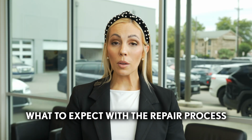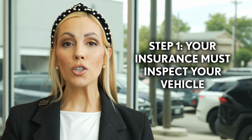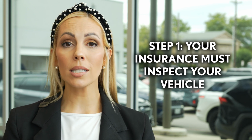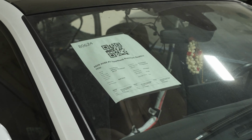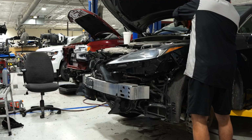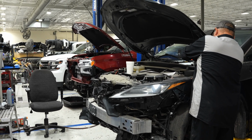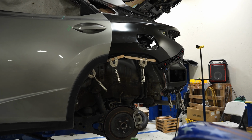So let's get started with a brief summary of what to expect with the repair process. Step 1, your insurance carrier must inspect your vehicle and approve your claim in order for us to begin our work here at the Collision Center. Once that is taken care of, we will begin to road map your vehicle. We will identify any accident-related damage as well as unrelated damage. If you would like any of the unrelated damage repaired, we will provide an estimate during the initial visit and take care of the repairs at the same time as your insurance claim repairs.